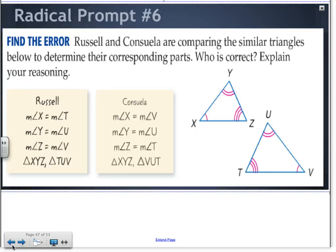Okay, you're right in a sense because you notice that you have proof that all 3 angles are the same. Corresponding angles are the same. Can you tell me, if I look at angle Y, which angle is corresponding to angle Y? Okay, angle U. Let's check it to see who got it. Oh, they both got it.